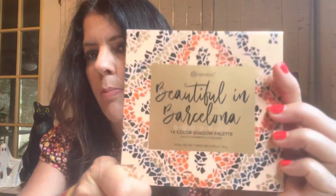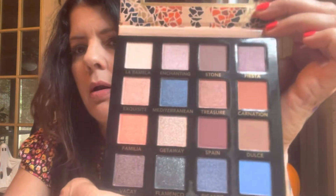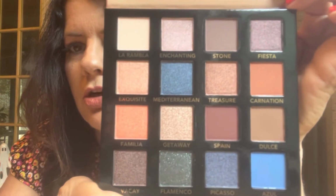And I just find that with, like, okay, let's use this next one. BH Cosmetics, now owned by Makeup Revolution. The formula's changed. It's not the same brand. So I'm not mad that I got a crap ton of BH Cosmetics. For this, my pick is the Beautiful in Barcelona palette. This is one of their travel series. It's a $17 palette. This is not available anymore. It comes with a mirror, but you might have this in your collection.